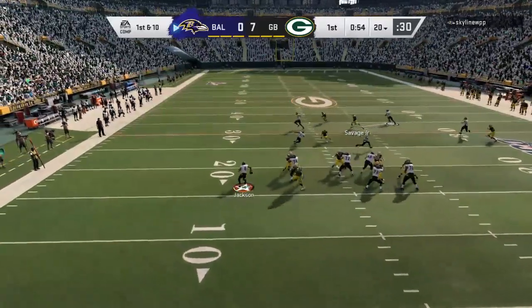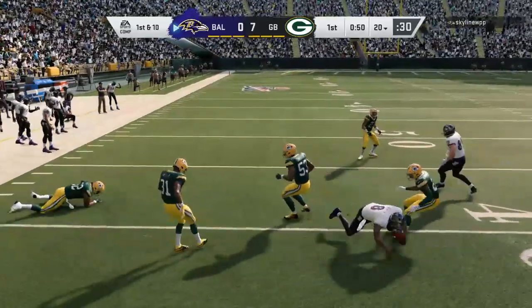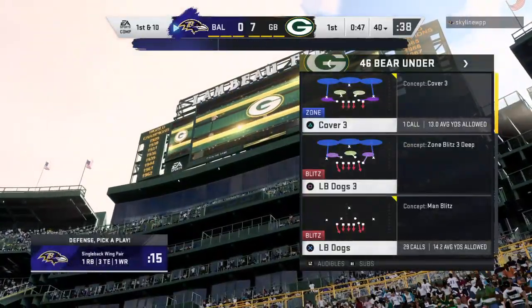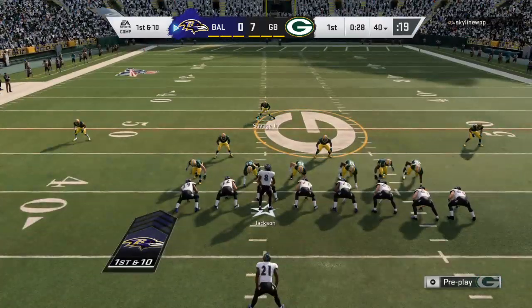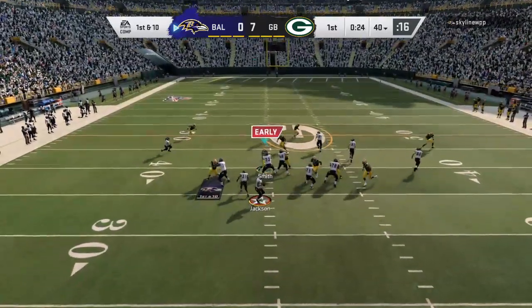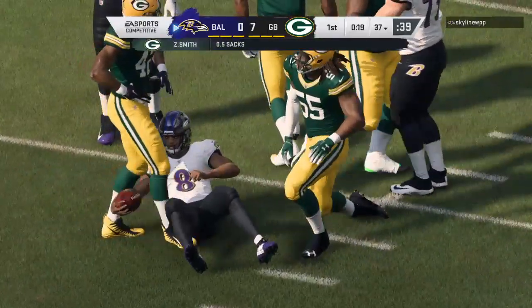Jackson being chased out left. And down he goes, but he takes it up to the 40. First play of the drive, a success, 19 yards. Well, that was man coverage. So once he decides to run with the football, there's no one to account for him, and he turns it into a nice gain. Blitz coming, and down he goes.